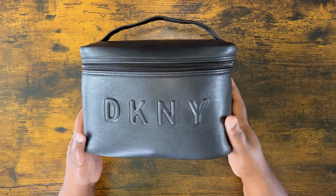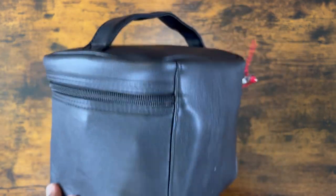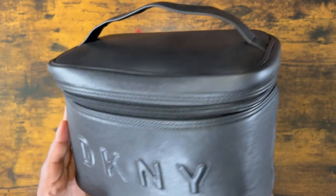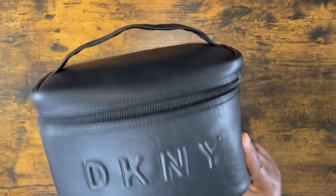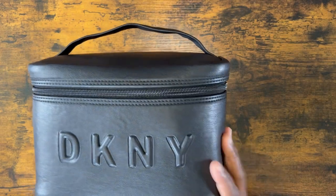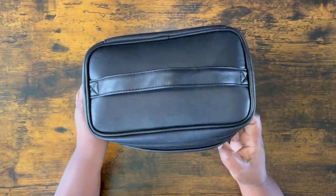So before I dive into the contents of this bag, I just want to show you the bag itself. This is a DKNY bag that I picked up at my local Winners. Here in Canada, Winners is kind of like the sister company to Marshalls, TJ Maxx, Home Goods, that type of thing. I saw this, it was reasonably priced at I think around $20, and I thought it was the perfect size to hold all my work essential items. So let's open up the bag.